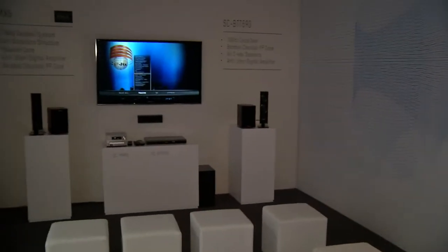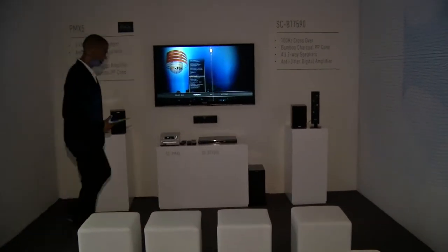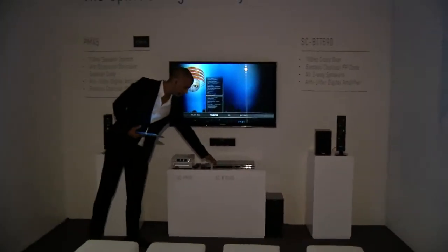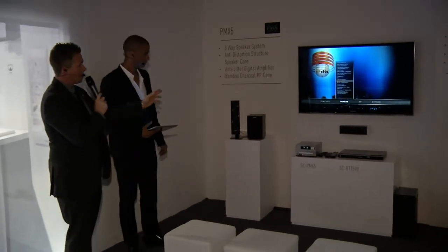So if you come down to IFA, you can experience the immersion of the sounds. So you can actually pull that way. There's no light, very little light. So the guys can go and have a little look. And in here we have it set up. We have a 590 home theatre system that we were discussing a little bit earlier, all set up. This is the one, by the way, that we just gave away today to our competitors who participated in a little show. So we've got the 590 set up, so you can actually get fully immersed in the sounds. And we also have the PMX5.